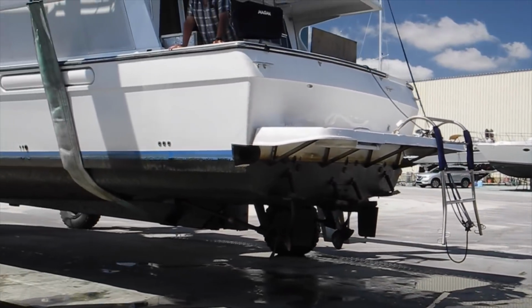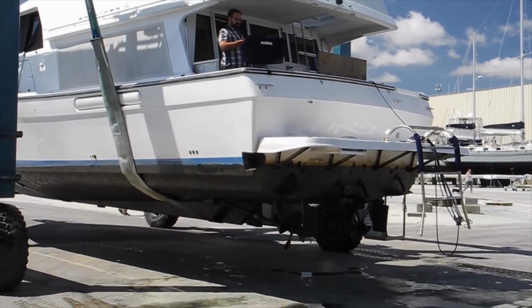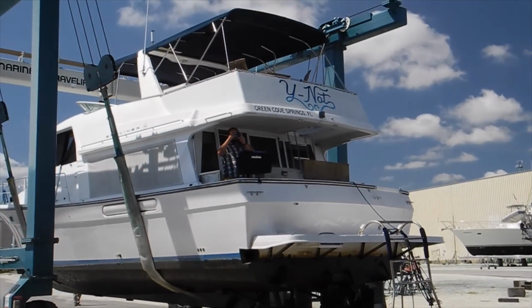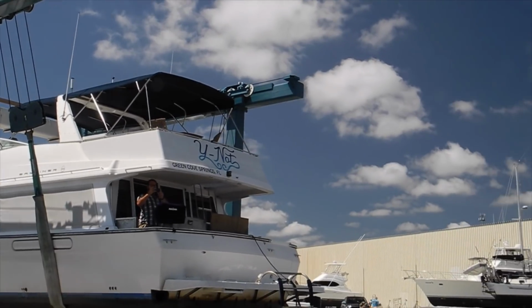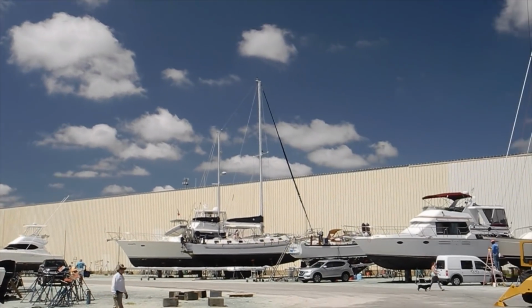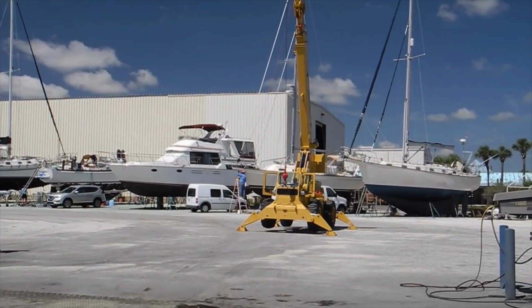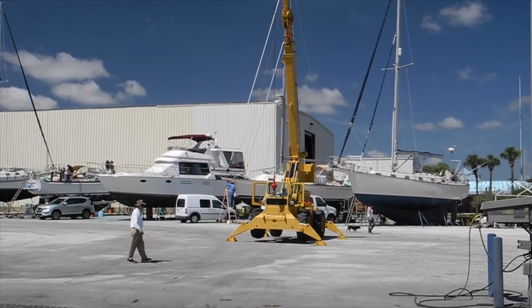On the back of the boat, you can see 2 propellers underwater, the trim tabs for stabilization when the boat's going fast. And the name of this boat is Why Not? And let me swing back to the right. They're going to drive the boat over to that crane, and the crane will lift the generator out. So I'm going to, well, I'll keep rolling.